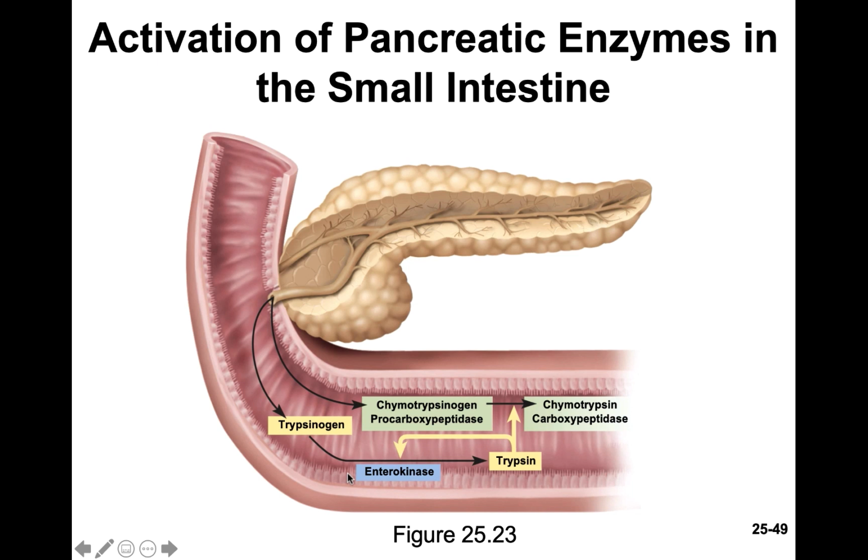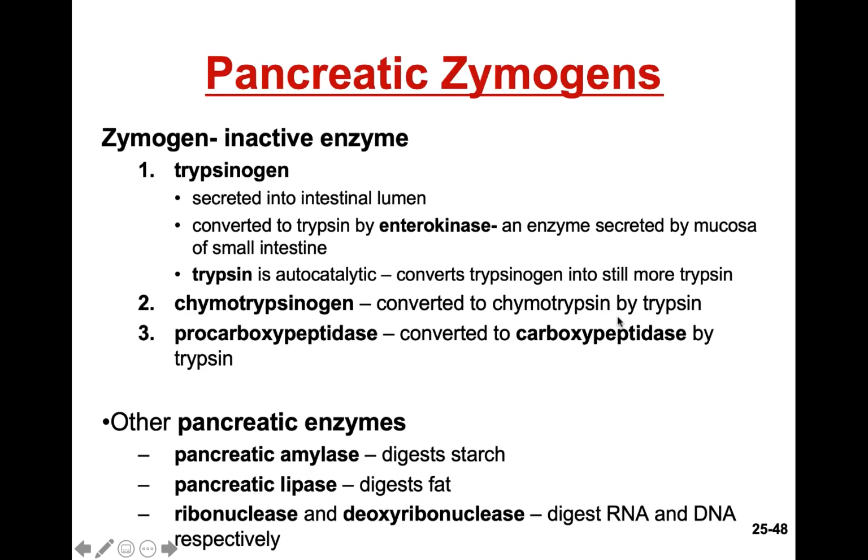enteroendocrine cells. If we go back a slide, that word is not here, but if I could add it anywhere, it would be right here. This is an enzyme secreted by the mucosa of the small intestine by cells called enteroendocrine cells. So just fill it in right there.